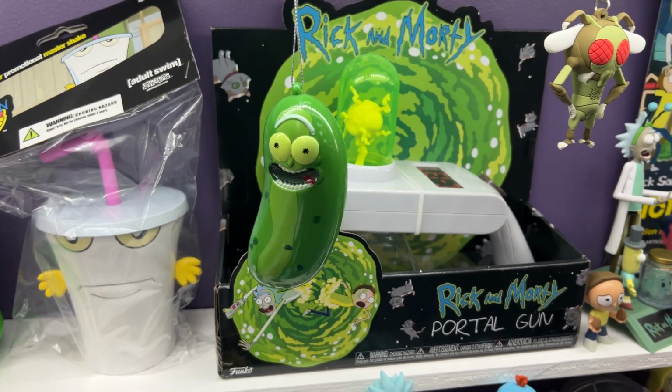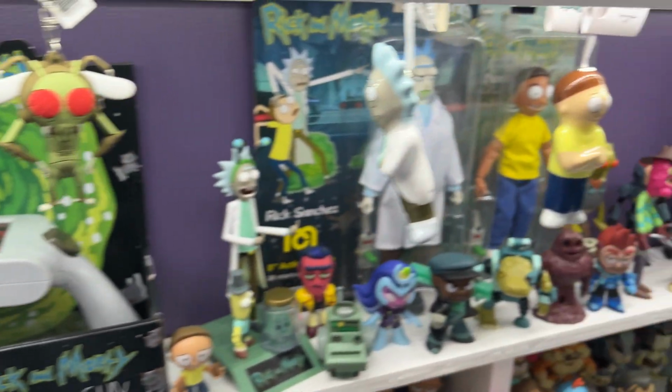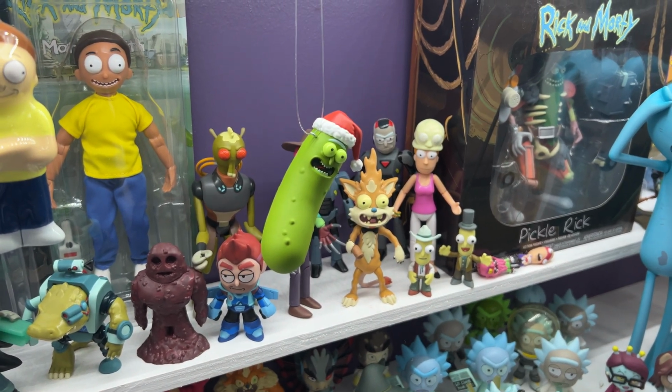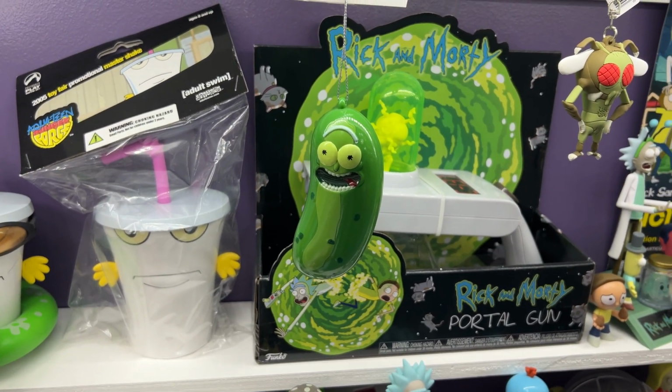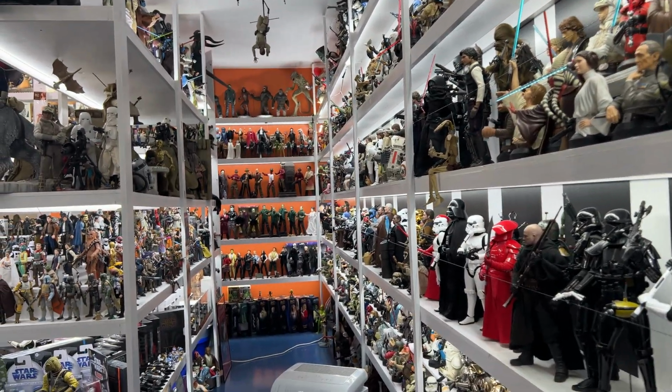This is Pickle Rick. This is a 5 Below ornament that I just found. Remember, we had the Pickle Rick ornament from a few years ago from Hallmark. And if you want to know why having a pickle on your Christmas tree is kind of an American tradition and fits perfectly with Pickle Rick, just ask and I will give you the 5-minute explanation anytime. But that's number 1 of the 6, Pickle Rick.